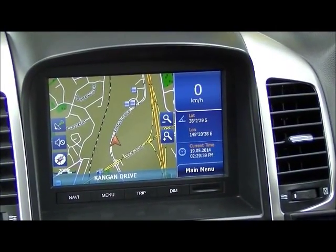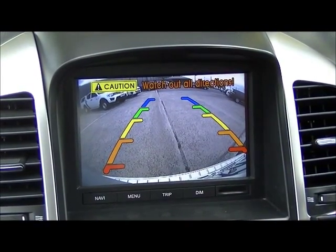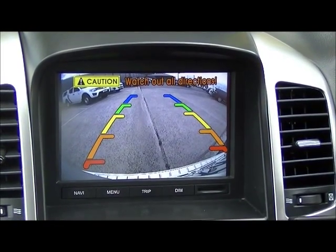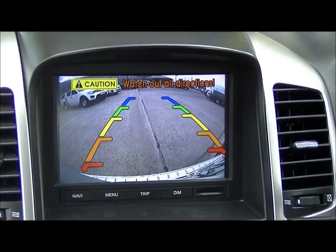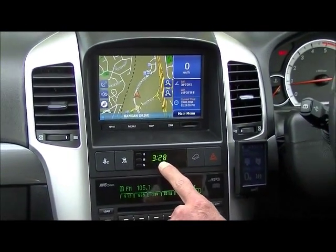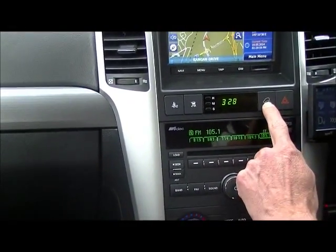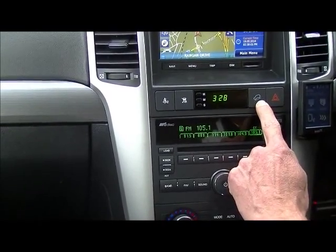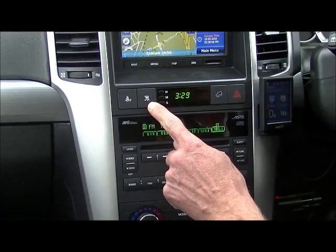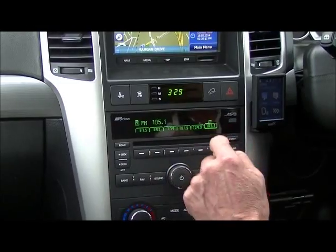Also, as we touched on earlier, we do have reverse camera and sensors. A really, really clear indicator of exactly what you've got behind you. Yeah, one of the better quality reverse cameras that you'll come across. Moving below now, digital clock. Do have a manual button to disengage downhill descent control if required. We also have a manual button to turn off our traction control if needed. Don't even know why they put them in cars. It's a little bit silly, I think.